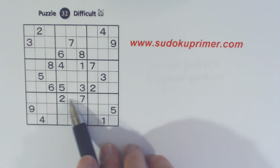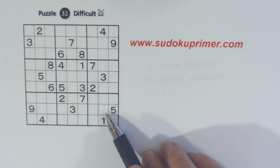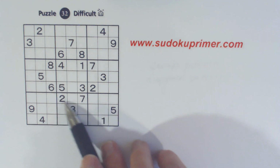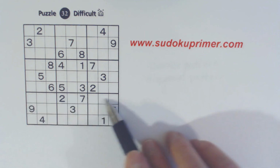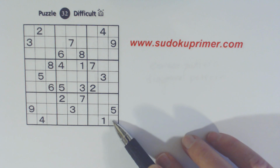And then you look at the row and the column and see if you can find two numbers that are in both the row and the column. And if you can, you'll find that these two are twins. And those two numbers in the row and column can't already be in the box. So here we have a 2 and a 7, and here we have a 2 and a 7. So therefore we know these are 2 7 twins.